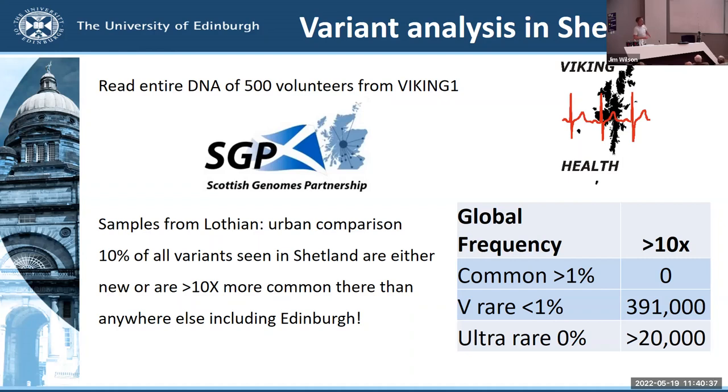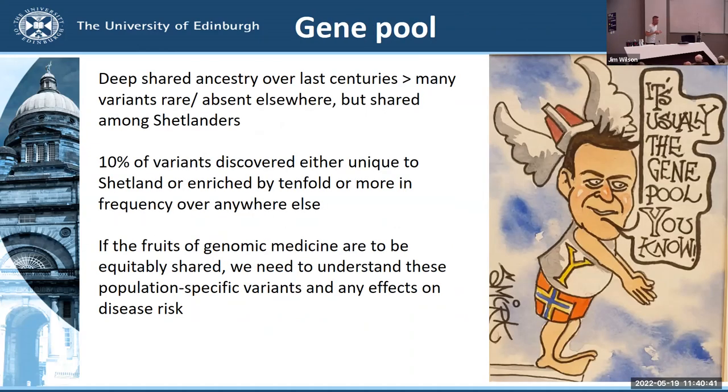And this is talking about hundreds of thousands of variants. So this is what I'm talking about when I talk about a gene pool. It's about this deep shared ancestry that changes the frequency of these variants. And what I think is important, if the fruits of genomic medicine are to be equitably shared out, then we need to understand our genomes and not just use the genomes of other people who do not have the same genomes that we have. This is what drives me to do this work.